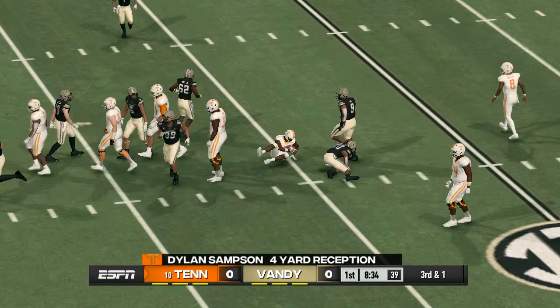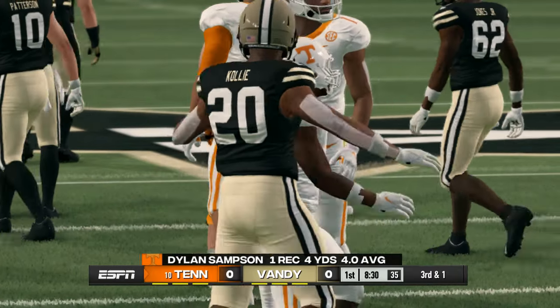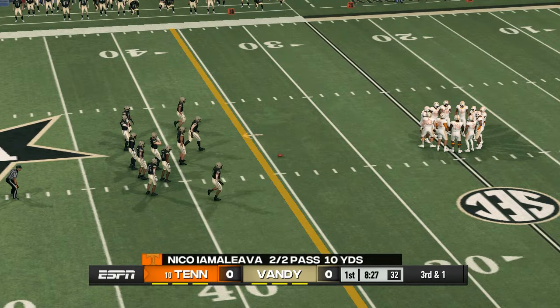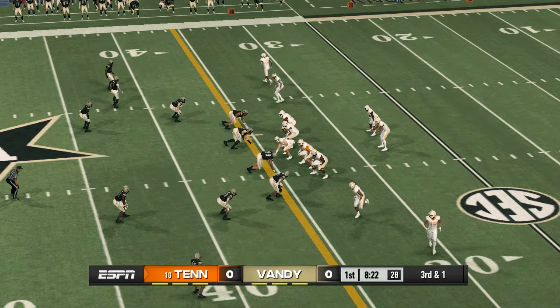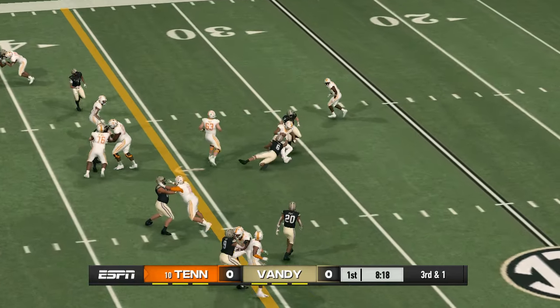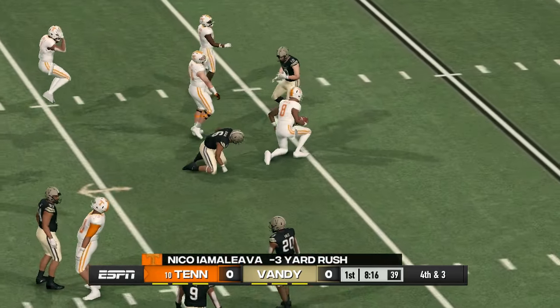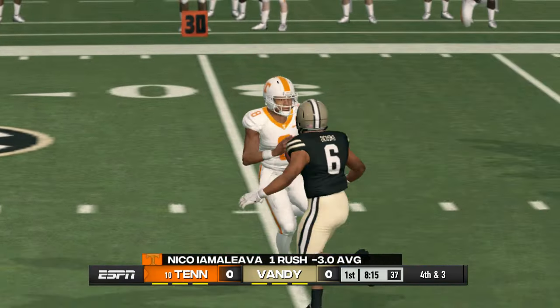Caught, and he's hit immediately. Number 20 brings him down at the 34-yard line. It's third down, and this offense is about 3 feet away from that first down marker. Stopped behind the line. That was just smash mouth, helmet to chin football by the defensive line there. They dominated the point of attack.